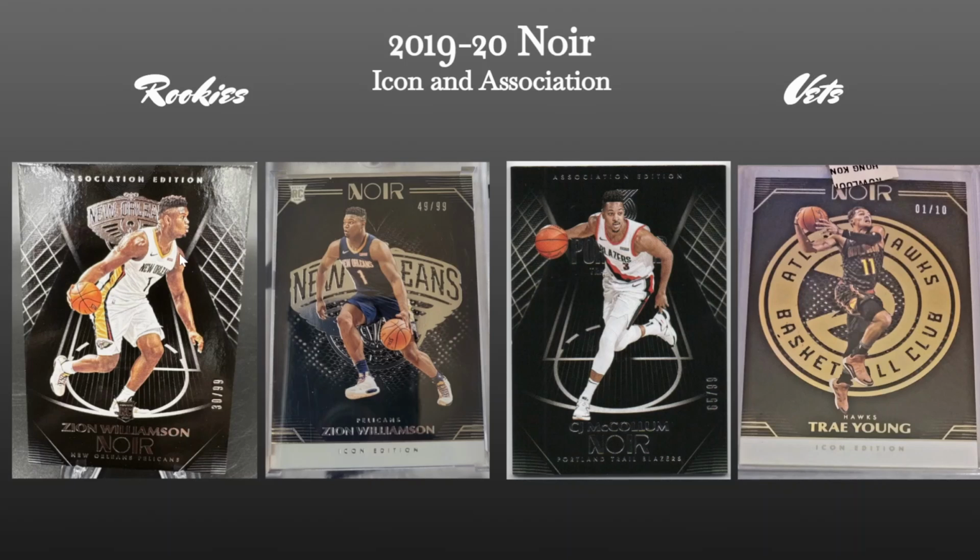You can see here that the designs are identical, whether it's a rookie or a vet. So the Association Zion and McCollum are identical. The Icon Zion and Trae Young are identical. This is a pretty big departure from what Noir had been in the past. In the first 3 years, it was the colored and black and white. Then the following 2 years, it was the two halves of the team logo. Here, it's really different.